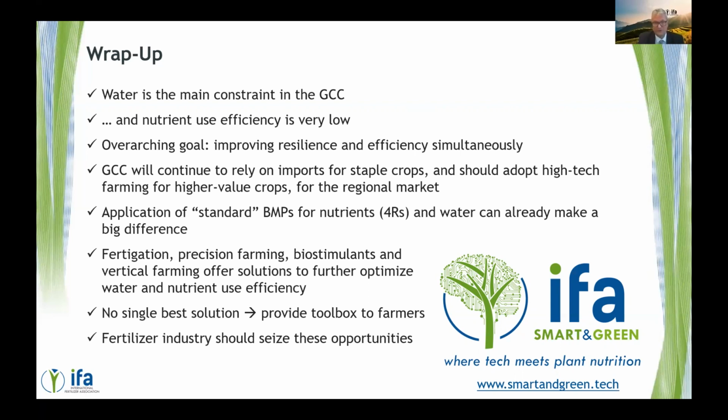Application of so-called standard-based management practices for nutrients and water can already make a big difference. It would help moving from these 15% to potentially 50% use efficiency. But then we have to move into more sophisticated practices such as fertigation, precision farming, biostimulants, and the vertical farming I referred to, to bring water and nutrient use efficiency to the next level, to further optimize the efficiency in these two important inputs.